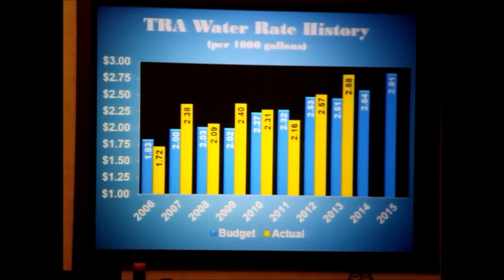So now you can see for 2015, they are predicting that the rate will be $2.91. So you can see that is a 27-cent increase per 1,000 gallons just for our cost to purchase the water from TRA. And we don't know the 2014 number yet. I'm going to make the bold assumption here that we come in closer to $3. The 2014 number, we won't know till next May, because usage is down.